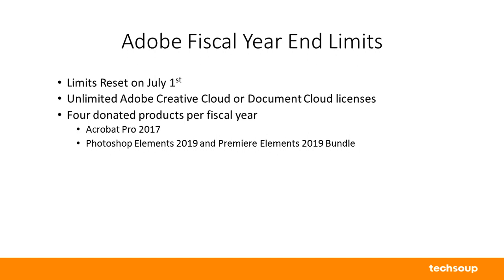I am curious actually, folks out in Chatland, how many of your nonprofits are actually using Creative Cloud right now to produce board reports or advertisements or even video? There's a pretty big swath of product that you can create with Creative Cloud. Adobe also provides Acrobat Pro Document Cloud. And then we also have very limited numbers of an older Adobe Acrobat Pro 2017 platform. And then there's also something we call internally Pepe, which is Photoshop Elements and Premiere Elements.